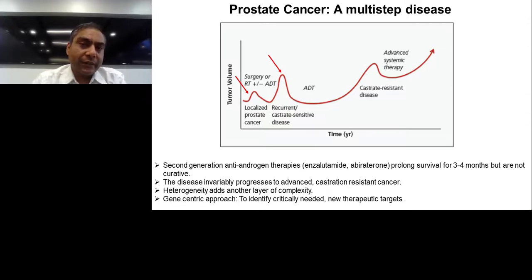So what happens eventually is that he experiences the rise in this PSA, and at this point of time, he's given the first-line anti-androgen therapies because prostate cancer is driven primarily by the androgen receptor. And this therapy is called ADT, or androgen deprivation therapy. So after this ADT, usually the PSA level drops down, which is an indication of responsiveness. But eventually and inevitably, most of these cancers develop to a disease state called castration-resistant prostate cancer. And this is characterized by, again, a rise in the PSA level.